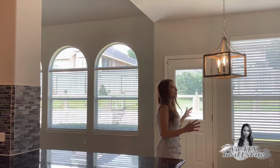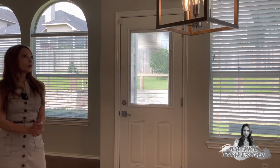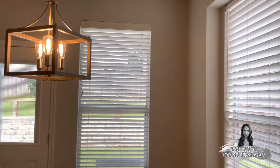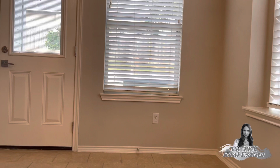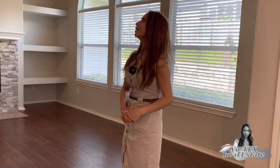Also, this is the nook area for the breakfast table, and there's also a dining light that is very modern. One can hang it a little bit higher, or you can leave it down as long as you have a table light here. The wood floor was here, and one feature I want to show you is the fireplace.